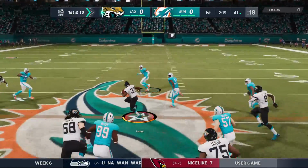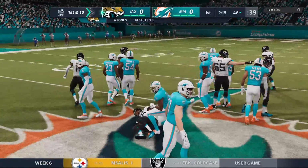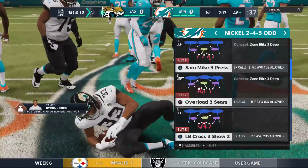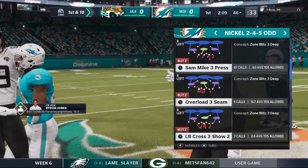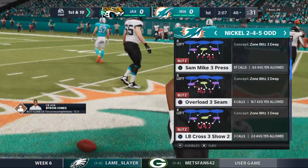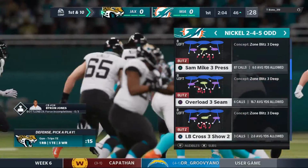Now the man from UTEP, this is Aaron Jones. And he'll be taken down, but not before he gets into enemy territory. Solid way to start the drive, 13 yards, picking up the first. Well, one unit I know you want to watch is that offensive line. If they keep clearing holes like that, it could be a long night defensively.